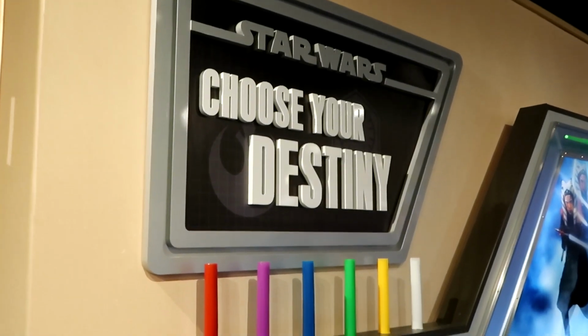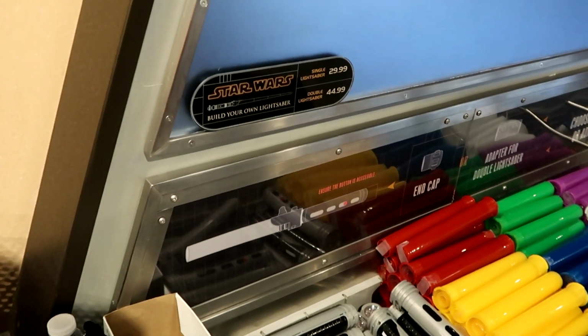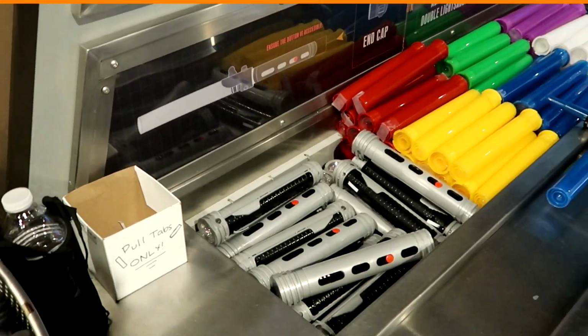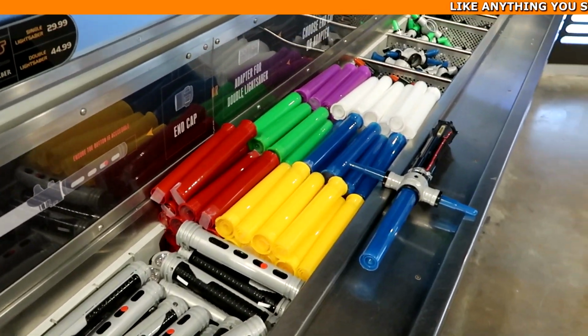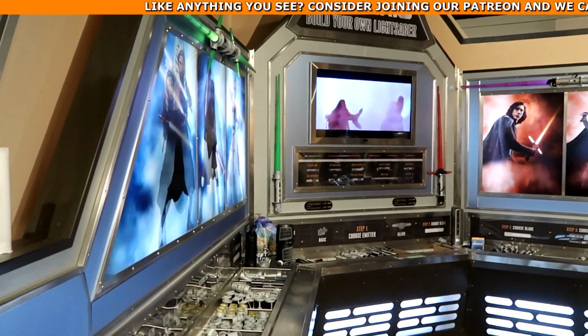They do also have a cheaper option if you want to build your own lightsaber. You can choose your destiny here. I do want to show you guys the prices. Over here is a single lightsaber, $29.99, and a double lightsaber is $44.99, but they have all the different hilts, all the different color options. Look at that there. This is pretty neat to bring the kiddos over here and make your own lightsaber.